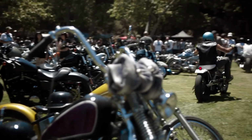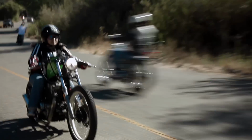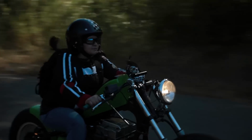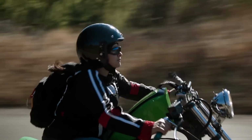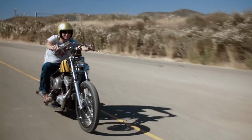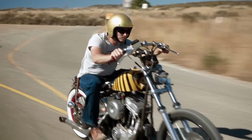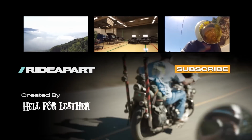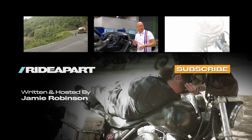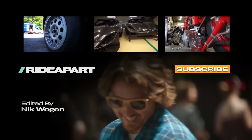That's it. Born Free's over for another year, and as you see, there have been so many unique motorcycles, and definitely their riders. We do encourage you to stick around.